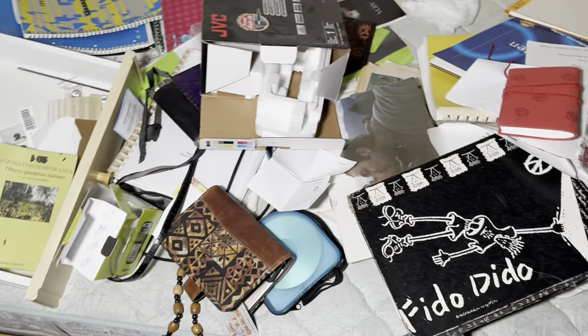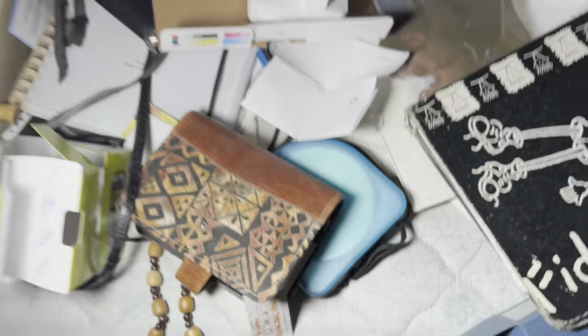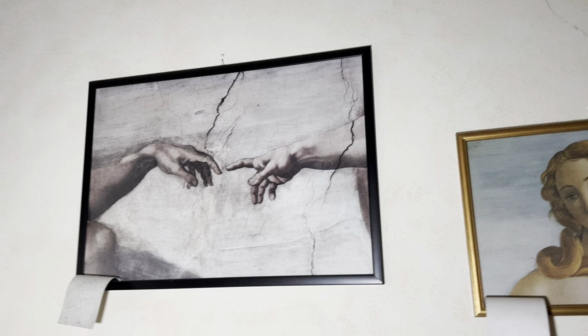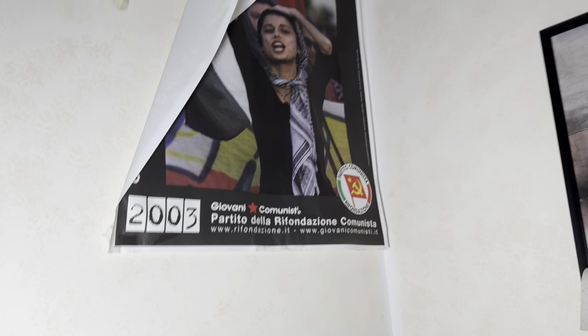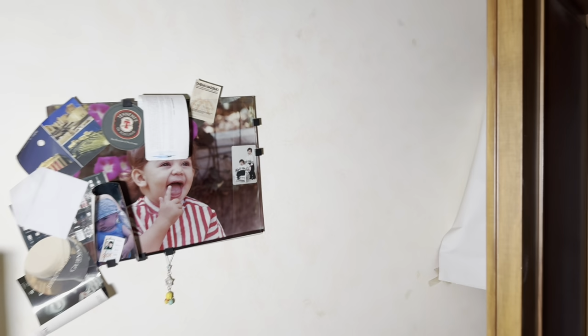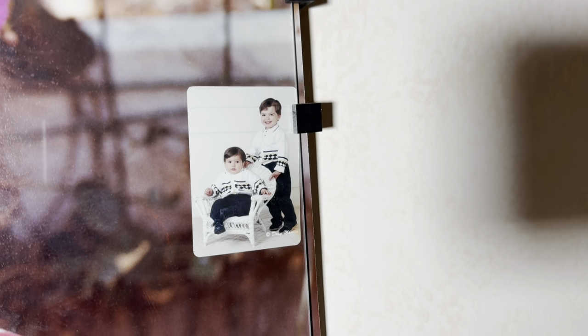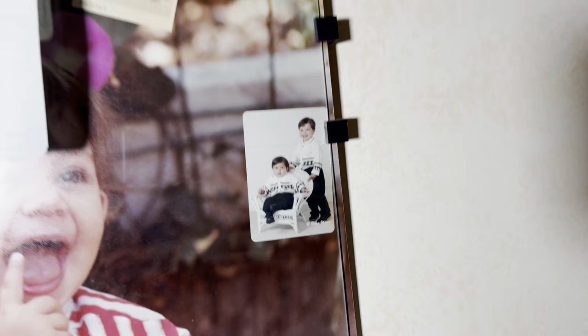Oh, I bet that's someone's diary. I'm not going to read it. It's like a planner or something. It's so sad. I genuinely find it extremely... Oh, and they were communist by the looks of things. 2003 communist rally or something like that. Oh, look, that's them as well up there. I thought they were boys. I thought that was two little boys. It is, isn't it? Maybe it was just like brothers or cousins or something.